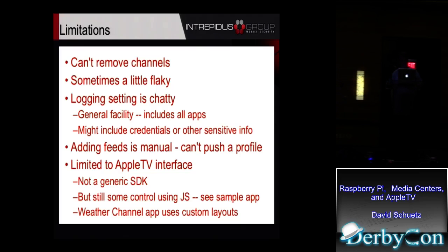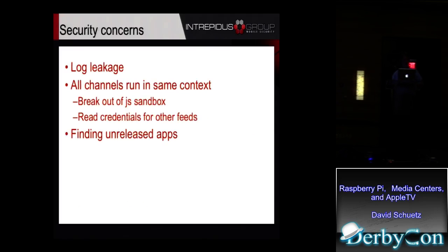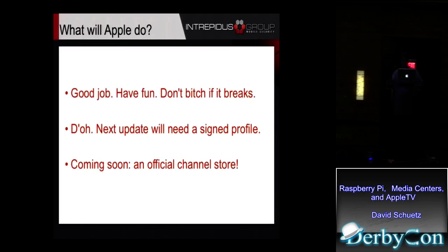I don't think. Security concerns: I mentioned log leakage. I mentioned that all the channels run in the same context. They're all part of the Apple TV binary, which means if you can find a way to break out of the JavaScript sandbox, or if you find a bug in the binary, you might be able to read credentials from another application. Finding unreleased apps is kind of a security issue if the people developing these apps don't want you to see it yet. We actually contacted Apple before the talk and said, hey, by the way, we found this. It's not really a security bug, but you might want to tell people making these apps not to put their configuration at atv.mynetwork.com, because somebody could find it.